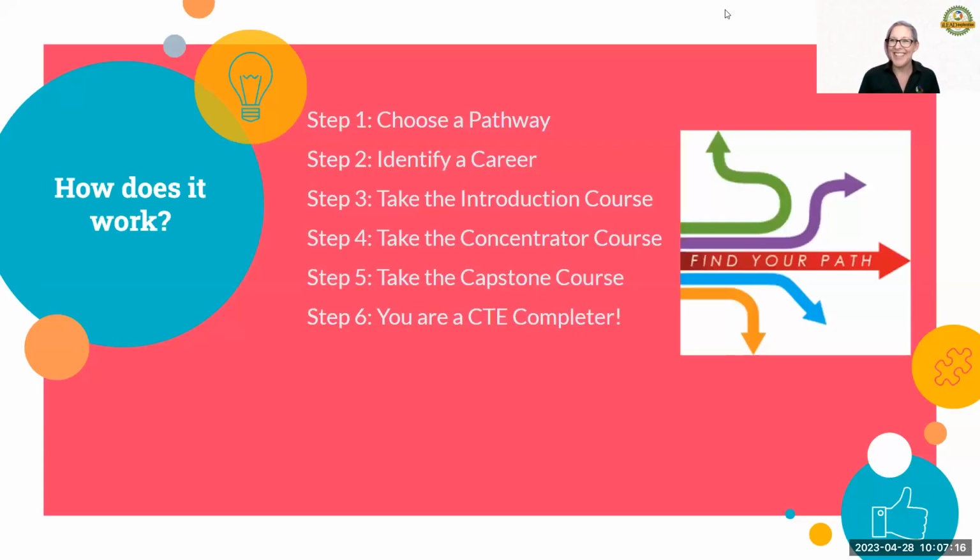How does it work? If you're interested in a CTE pathway, you first would need to choose which one. Identify the career. Within some of our pathways, there's multiple options. So identify a career, take the introduction course, the concentrator course, the capstone course, and then you're a completer. Our programs are designed to be a 3-year sequence of courses, so there should be 3 courses. Typically, we would recommend that our learners start in 9th or 10th grade for that reason, because it gives you the full 3 years to go through the pathway.